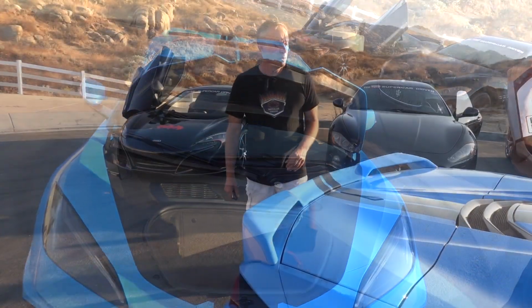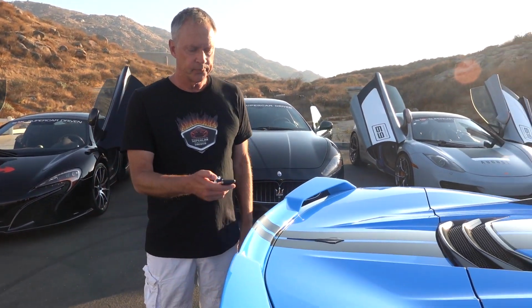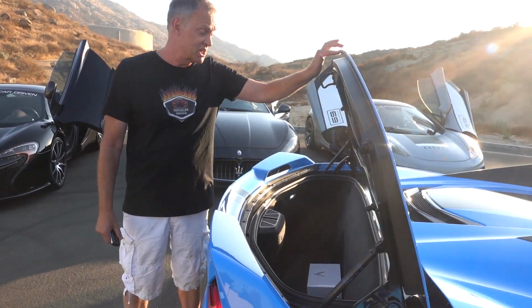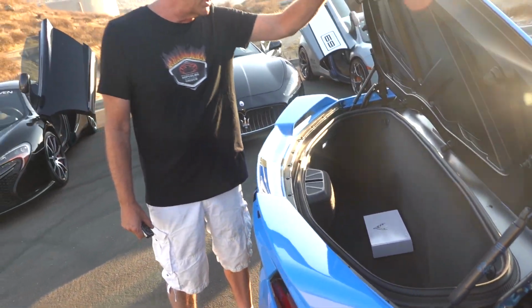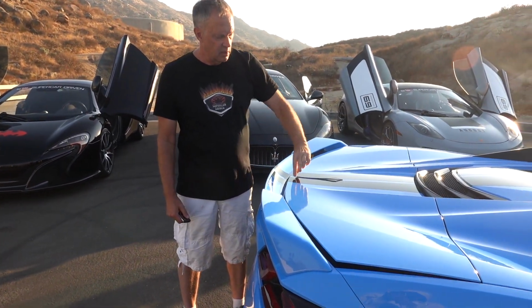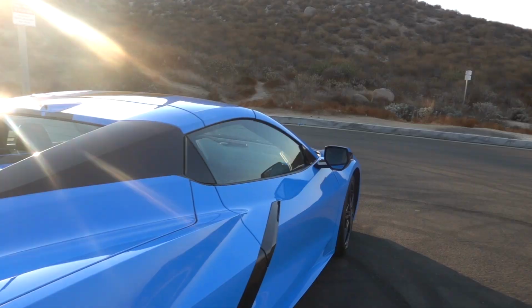Then you got the front. We'll talk about the trunk, and this is commonly known as the trunk. One of the nice features about this is the trunk is surprisingly spacious. There is actually a lot of room back here, which is rare for supercars. I got my suitcases, my backpack, everything goes back in here. Another nice feature is when you close it, you don't have to worry about wrecking the trunk. You can just close it, push a little bit, and it closes itself. It's pretty cool.